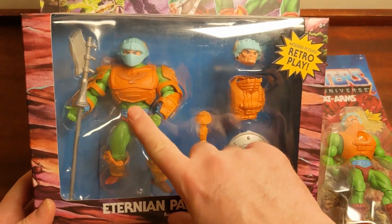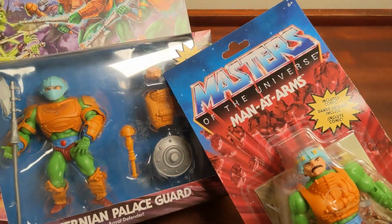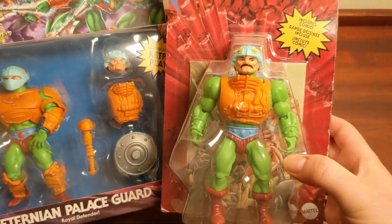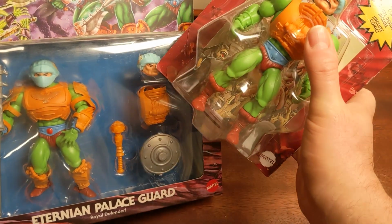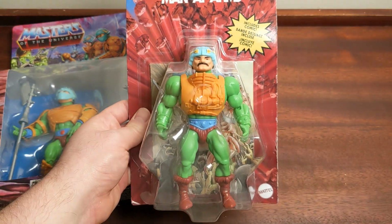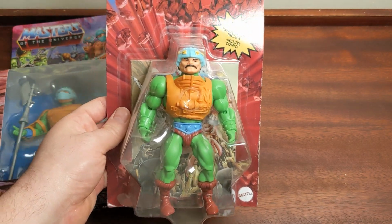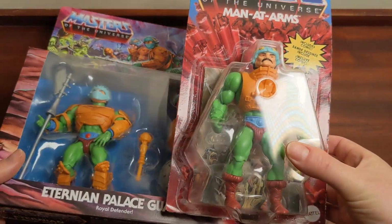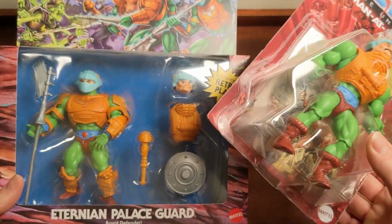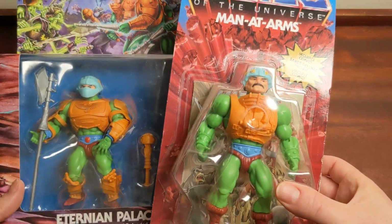So that's the Eternian Guard with the helmet on. And then you swap it out with all this and you've got a Man-at-Arms, which is what he is called. But he never had the mustache. The original toy never had the mustache. It just looked like that head there. And they brought out Duncan, Man-at-Arms, He-Man's trusty advisor and main guy, with the mustache, which is one of these subtle tiny changes. It's all down to the fans and what we would recognize as being cool, and that's a definite plus. So where they made the mistake early on with changing Skeletor and He-Man, I think that's an early change that they made that was the right choice.